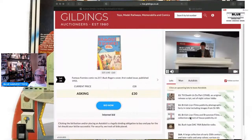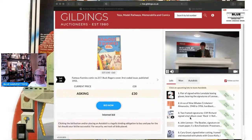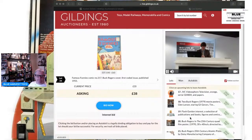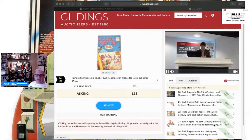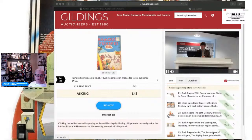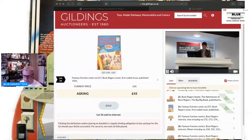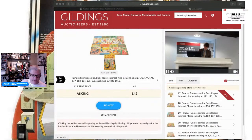How much did those figures go for in the end? £30, £32, £35. Posted sold for £50, but like you say, if I'd put 55 in, it'd have gone to 60. 130 quid those figures sold for. Oh, wow. So, yeah, these are the types of auctions that you should be looking at, and things that go under the radar, especially with Star Wars figures.